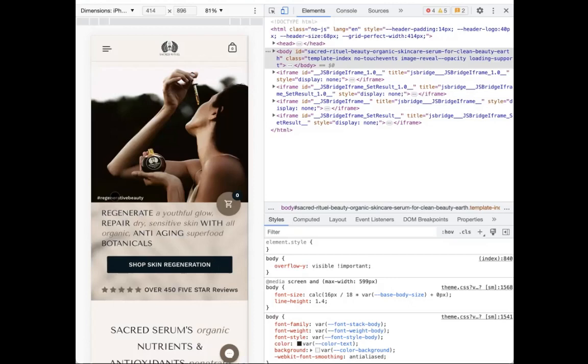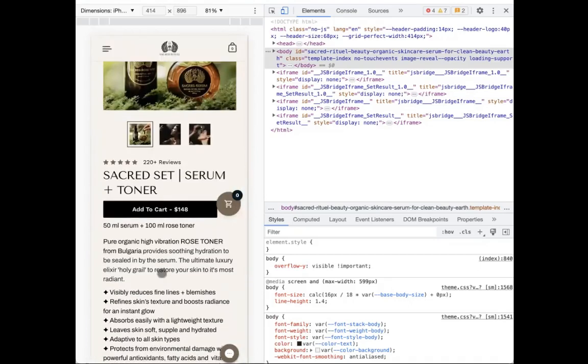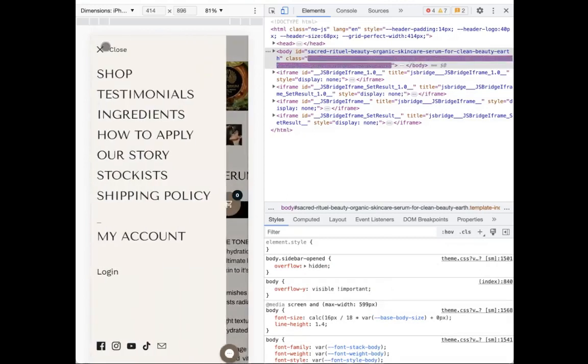The other thing that you don't get when you land here is, is it one product? Is there a collection of products that are used for skin regeneration? So I'm sure if I click here, it's going to show me. Yeah. It's just one, or there's a set. Let me just see. There is a set.